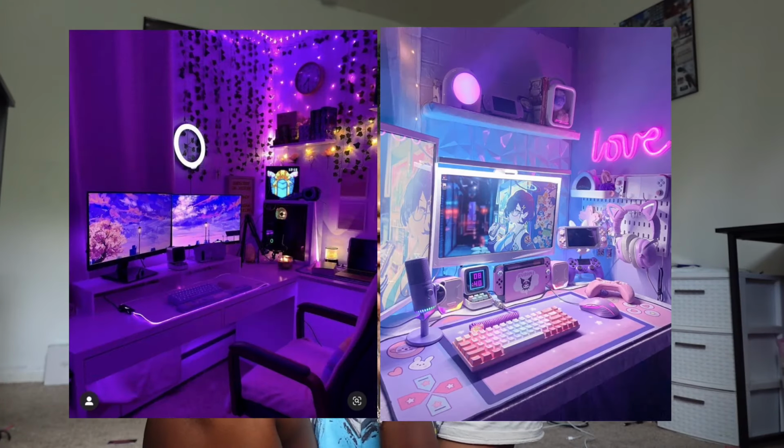I went on Pinterest and I found some inspo of what I wanted it to be. I wanted it to be gaming, chill, not minimalistic, because my room is very not minimalistic at all, I can tell you that much. But I will say, it just reflects me. I am a gamer. I am not a girly girl, so it does not reflect a girly girl. But it does reflect a gamer vibe. But you can make it your own.